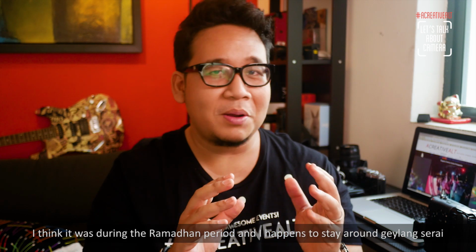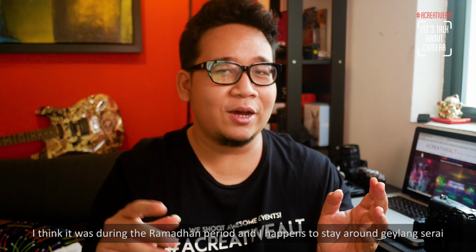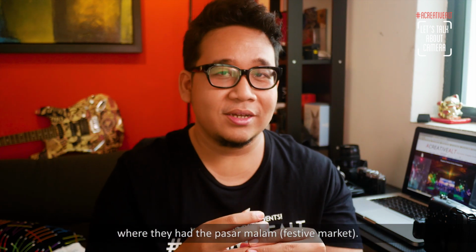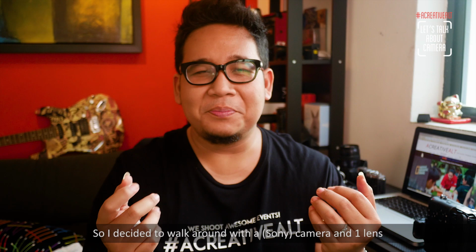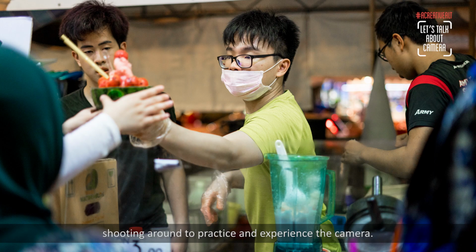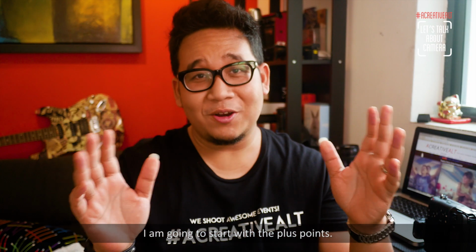I think it was during the Ramadan period, so I happened to stay around Geylang Serai area, where there are a lot of pasar malam. So I decided to just walk around there, bring one camera and one lens and just shoot around to experience the camera and practice with the camera. I'm going to start with the plus points.